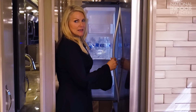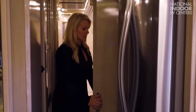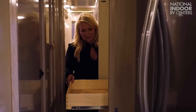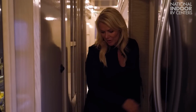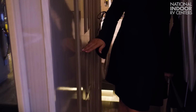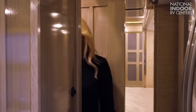I can get whatever I need out of my refrigerator. Pantry, I'm going to be able to almost fully extend. I can fully extend those pantry doors. And then of course my favorite part here is our little door handle that's not going to catch my jeans when I'm walking through the coach. So easy access into the half bath.